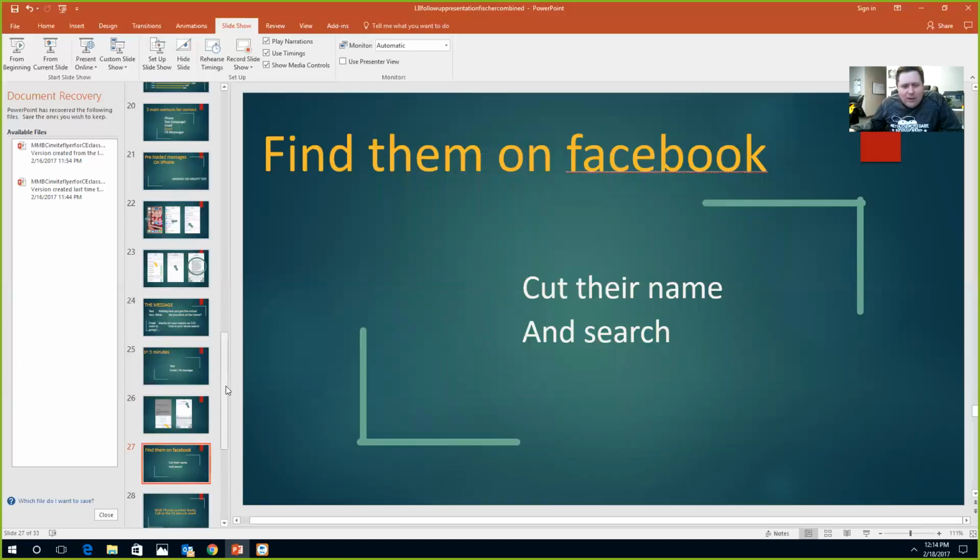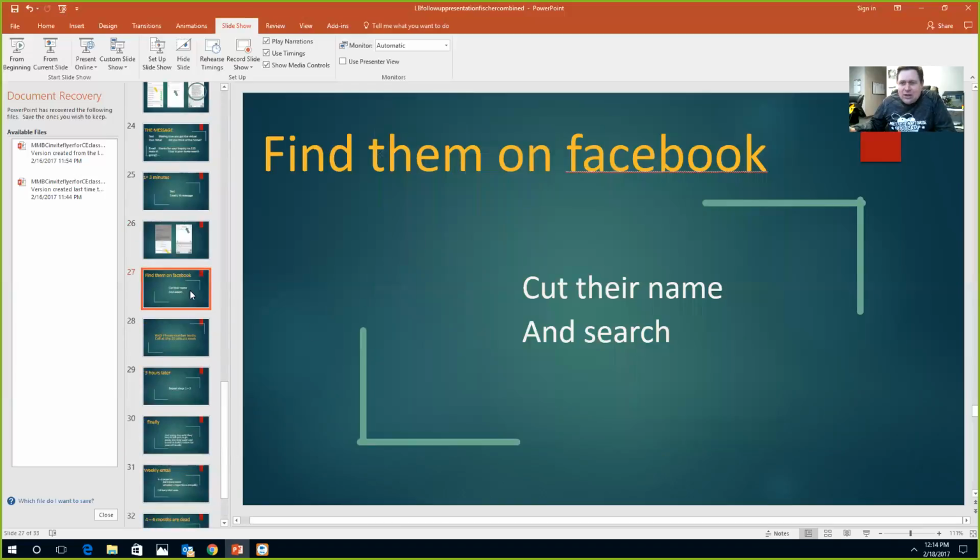I don't know if I want to spend too much time on this because I talk about this in some of my later classes and some of my Listing Booster higher level pieces, but I think you guys can figure this out without me jumping over to Facebook. If somebody opts in, what you get is a name and an email in some cases. In some cases, you get a number.